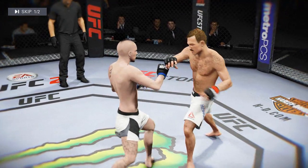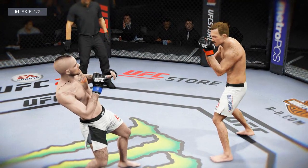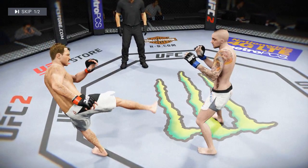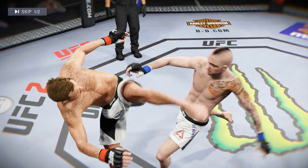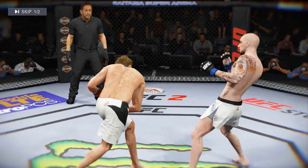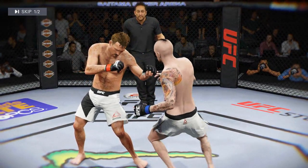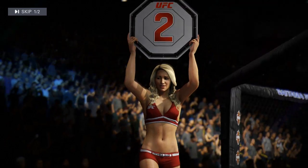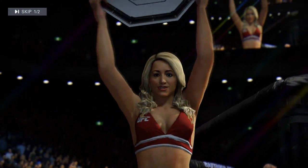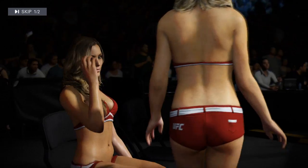There's a nice leg kick. And here's another beautiful leg kick. And there's another excellent leg kick. Some really well-placed strikes on display in that round. Carly getting us set for round two.